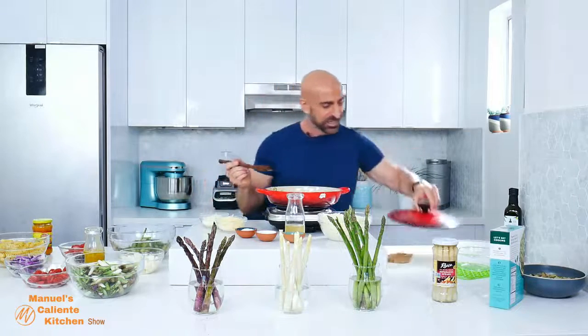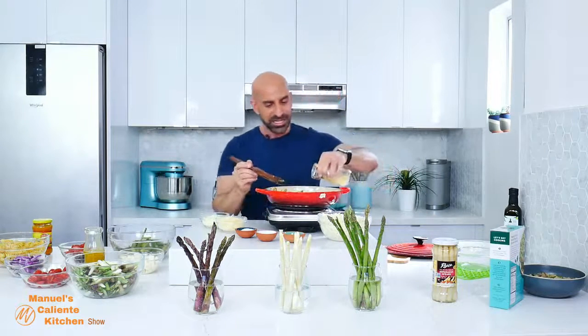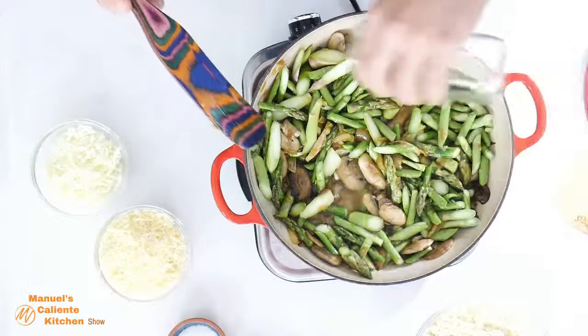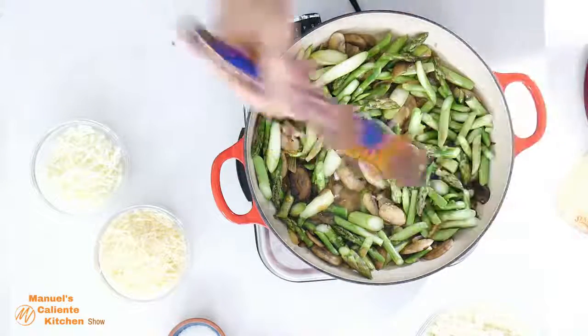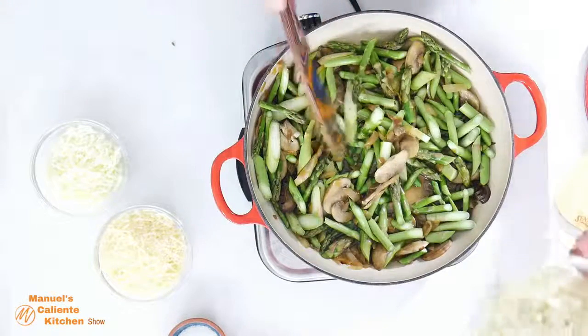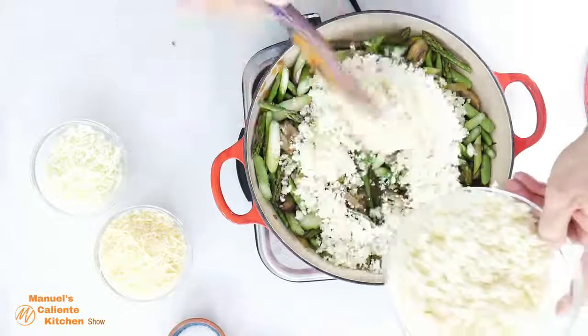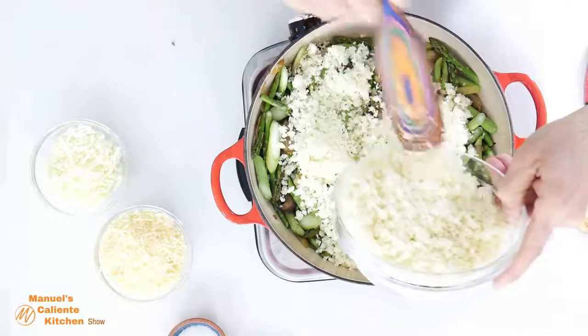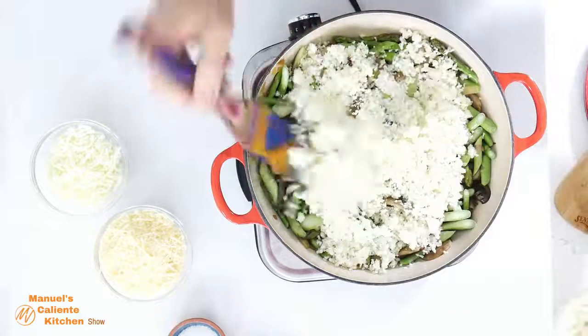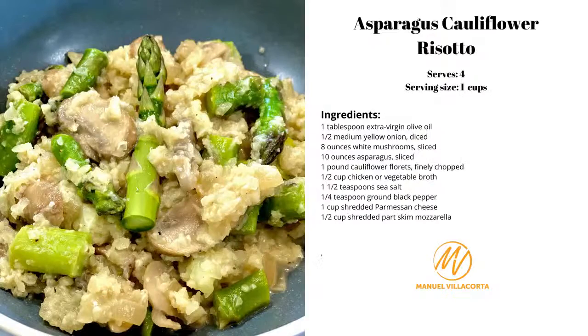All right, so now I'm gonna add some chicken broth, and the recipe card will be showing there. And then I'm gonna add the cauliflower rice. I'm gonna have some of that there. Okay, and then mix this well for a few minutes, and then let it all cook together.